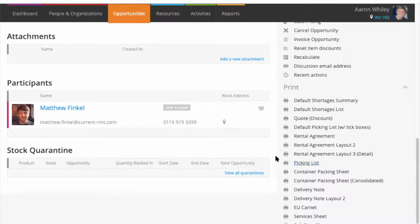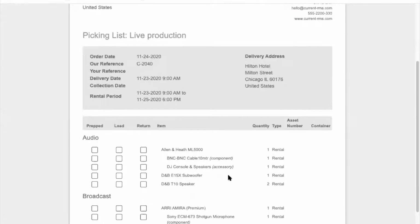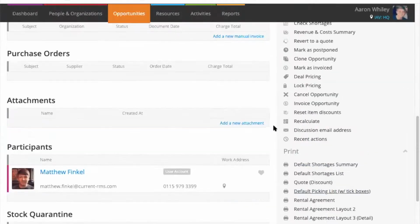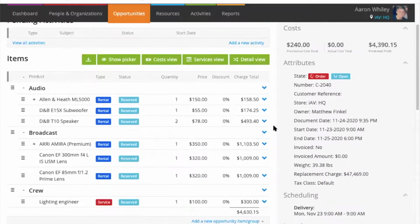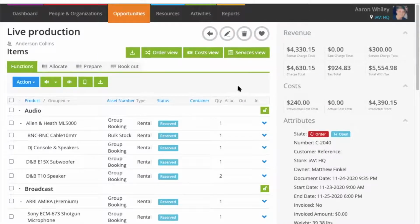These documents are customizable as well. So an example here is I've got one that has tick boxes on. So again, if you're looking to have these documents customized, just let us know and we can help you with that. But what we're going to spend a lot of this session talking about is the detail view, because the detail view is like a digital picking list. So it's very similar to the document we just saw, apart from at the top, we do also have these barcode scanning tabs as well.